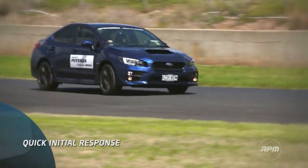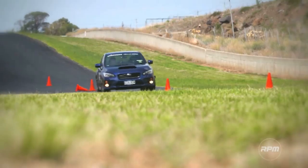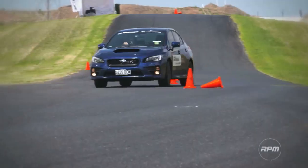When I race, I'm looking for that bite, the initial response when I turn the wheel, and I'm feeling that with this tyre. This is a great exercise, a dynamic lane change. We go in and out of the cones, really get a feel for the tyre on the ragged edge, and boy, it feels good.